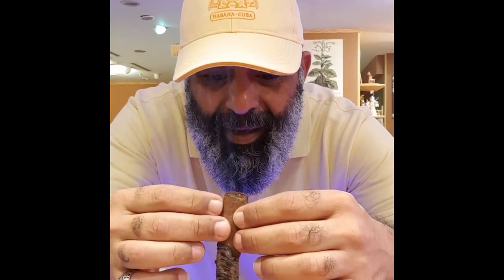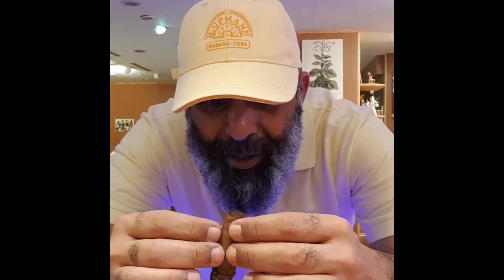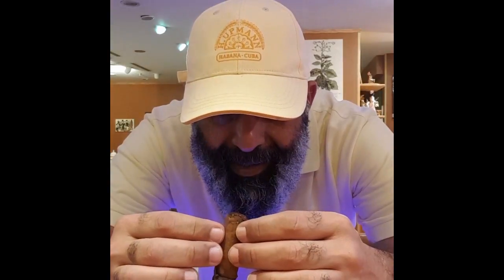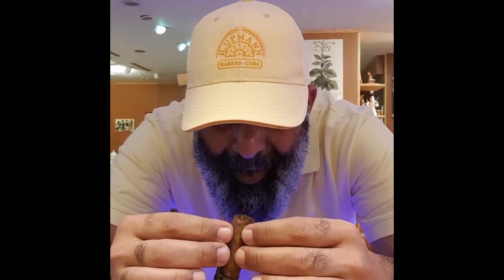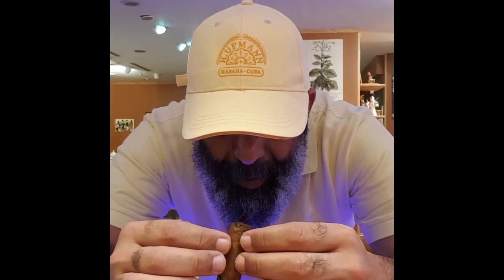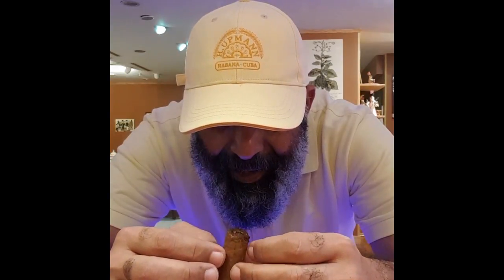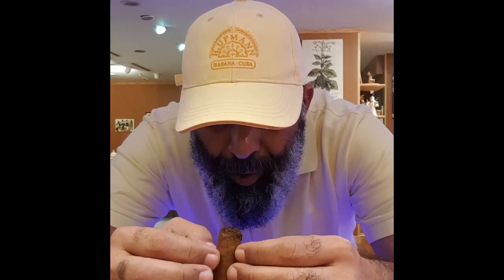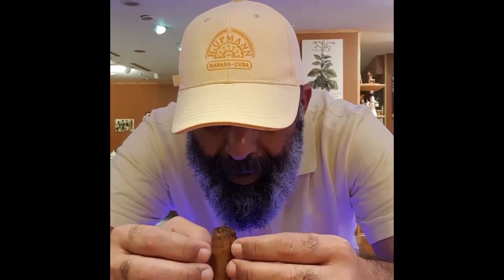So as we said, the Quai d'Orsay is usually a mild cigar, but this one was a unique difference and enjoyment until now. The flavor is great, and it's a small cigar. You can enjoy it anytime you want. For me, I can smoke it in the morning, even if it starts a little bit woody.